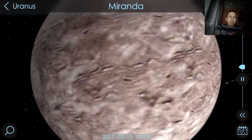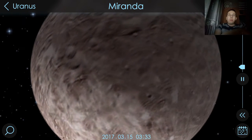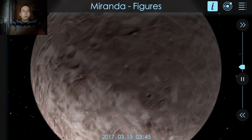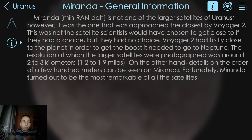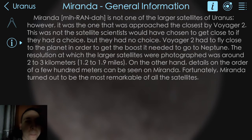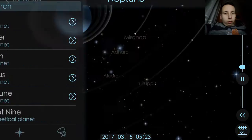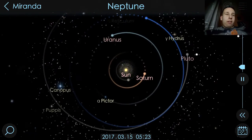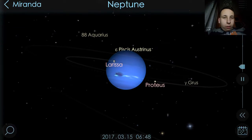And this is Miranda. This is a small moon of Uranus. So this moon has been smashed and then got Uranus. Oh, and then let's go to Neptune. So that's Neptune.